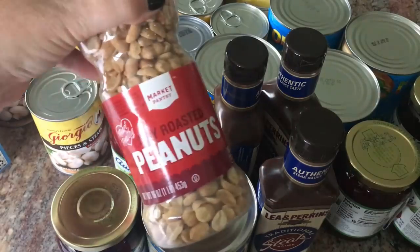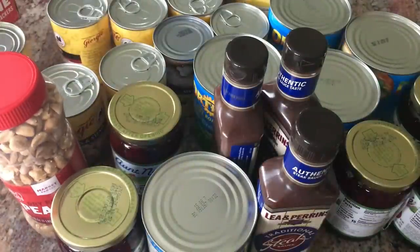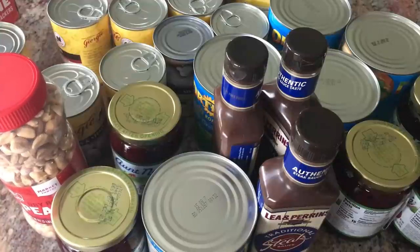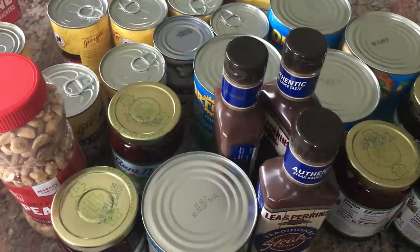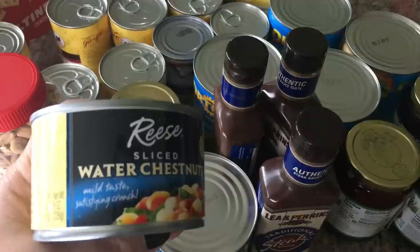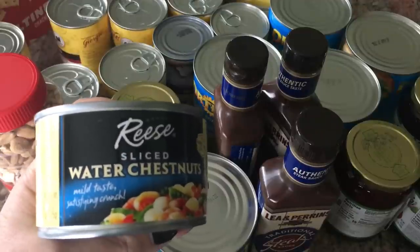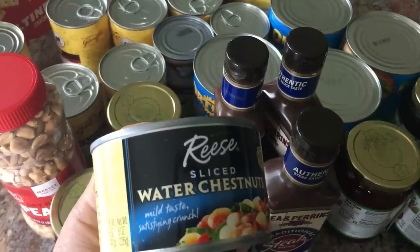We got a pound of the dry roasted peanuts. I like to have those on hand if I'm making like an Asian stir fry, something like kung pao chicken. And those were, let me find the price on those, $2.33. I also got some saltine crackers. These were $1.79. We got 10 of these sliced water chestnuts, and they were 89 cents a piece.